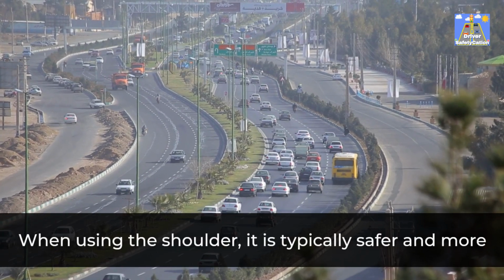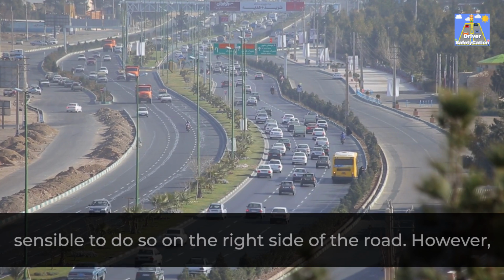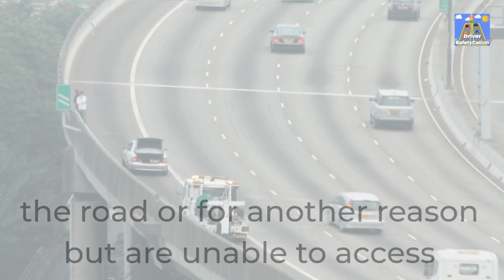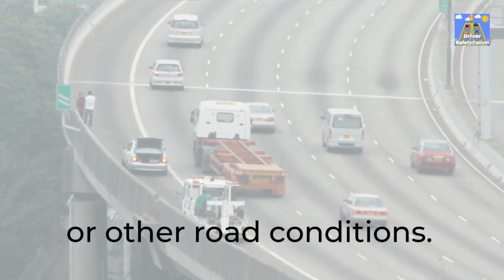When using the shoulder, it is typically safer and more sensible to do so on the right side of the road. However, unusual situations could call for the usage of the left shoulder. For example: 1. If you need to pull over to remove a disabled car off the road or for another reason but are unable to access the right-hand shoulder due to traffic or other road conditions.